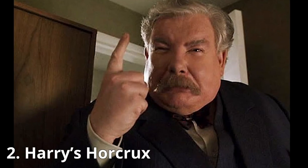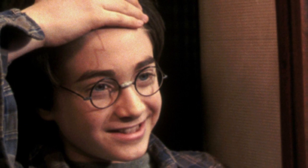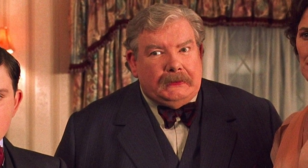2. Harry's Horcrux. Now, it's no secret that Harry and the Dursleys never exactly saw eye to eye, and 99% of the time, I think that you could argue that this toxic relationship is the fault of the Dursleys. However, one consideration that I had was that perhaps the Dursleys were influenced by the long exposure to Harry's Horcrux. I don't think that the Horcrux possesses the ability to completely change them as people, but perhaps it exposes and exaggerates their inner, darker nature.